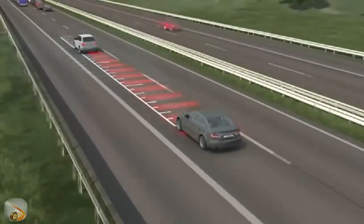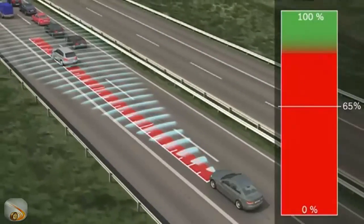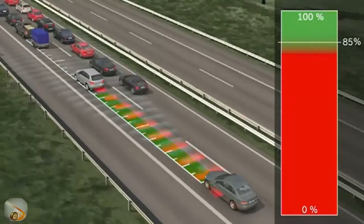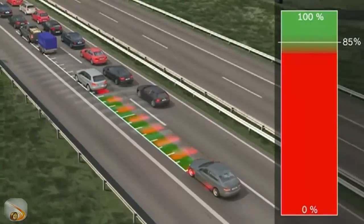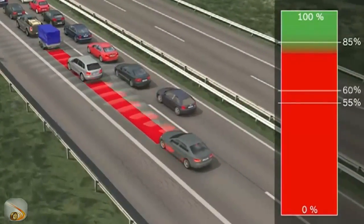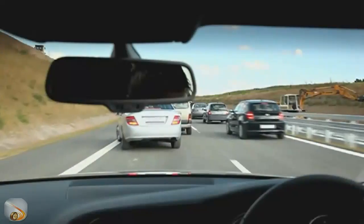Emergency Braking Assist, the second stage of the Predictive Emergency Braking System, supports the driver in braking effectively. It uses the information from the radar sensor to continuously calculate the brake force required to avoid a rear-end collision. Should the driver fail to apply sufficient brake force after the collision warning, Emergency Braking Assist increases braking pressure enough to bring the vehicle to a standstill before collision.